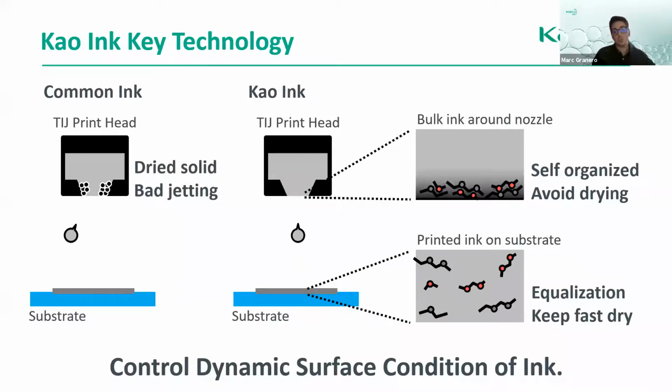So at Cow, we developed a unique solution thanks to some special chemicals. Let's say that we create a very thin layer outside on the nozzle when it's in idle state, and that's preventing the internal ink from drying. That layer is so thin that whenever we start printing again, the layer breaks easily. We can start printing without losing, for example, the dry time on the substrate.